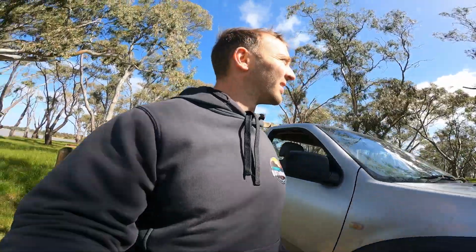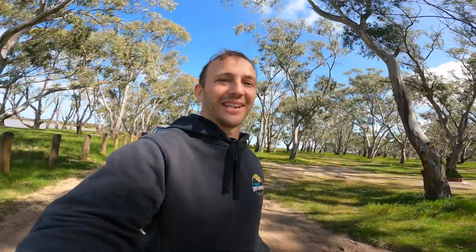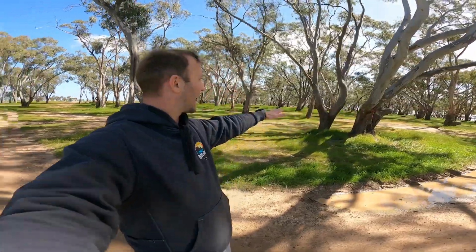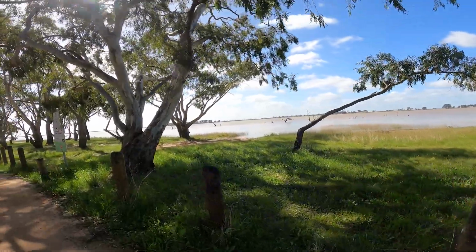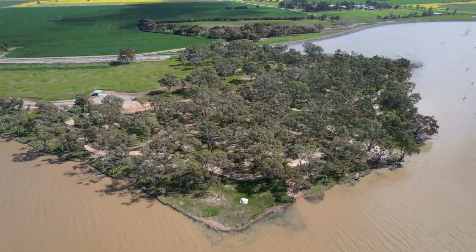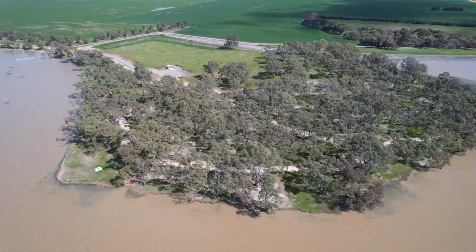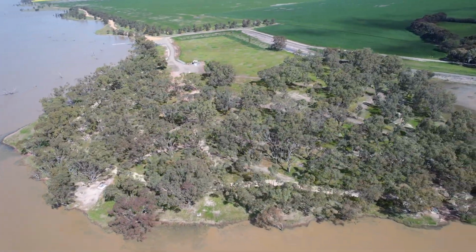As you can see, much more sheltered here in the trees. The wind is so much nicer just when you get in amongst the trees. So it's a great spot to camp. Literally all free camping through here. Fire pit areas, table and chairs, and you got water right there. Like literally fish from your camp under these big, beautiful gum trees, sheltering you from that blistering Wimmera sun. And if it's a little windy like today, still get out of the wind as well.